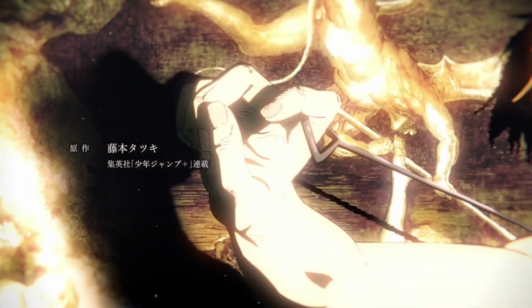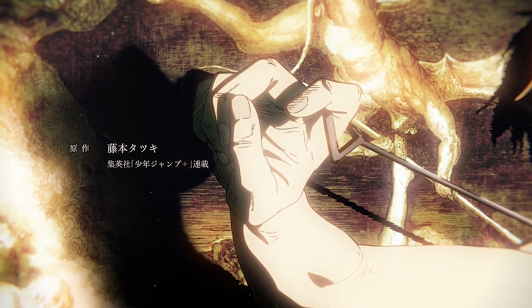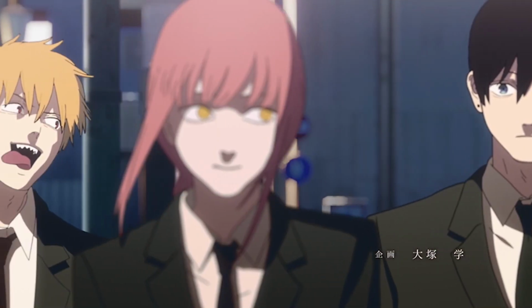As for the animation, the very first cut is animated by series director Ryu Nakayama, which is poetic. There's a lot of line work on the arm, something that the designs in the actual anime don't have. The next couple of cuts are animated by Shota Goshozono, with his first cut being fully CGI. The designs for the main cast of characters here is different from the actual anime.